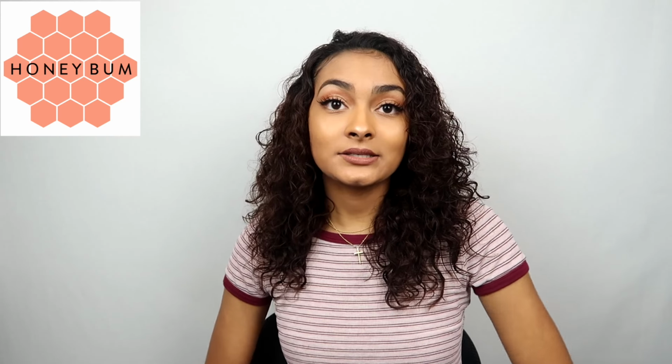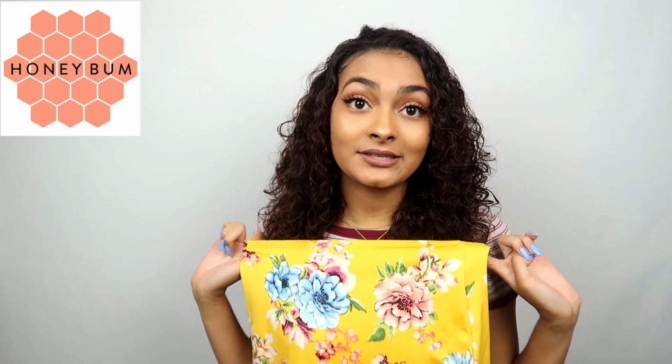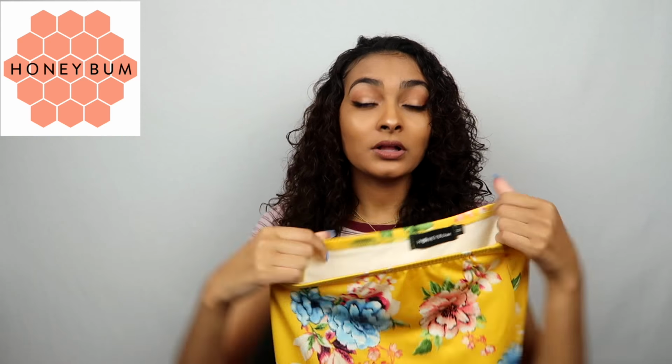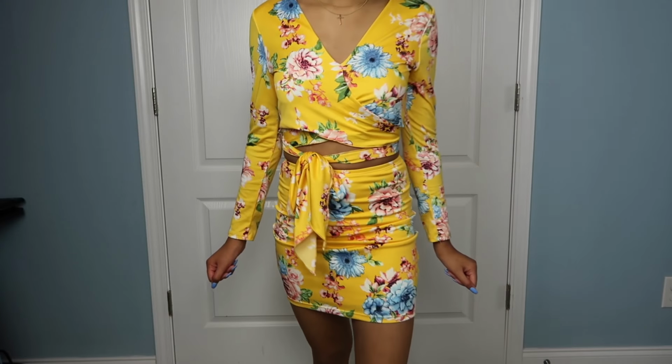Next thing is from Honey Bum, and this is the only thing that I got from Honey Bum. It's just so pretty. So it's a two-piece, and it's a skirt and a top. So the skirt looks like this, and it really looks really nice on you. Like, it hugs your body well. I got this in a small, so it looks like this. It's just like a crop top, and it ties around your body.